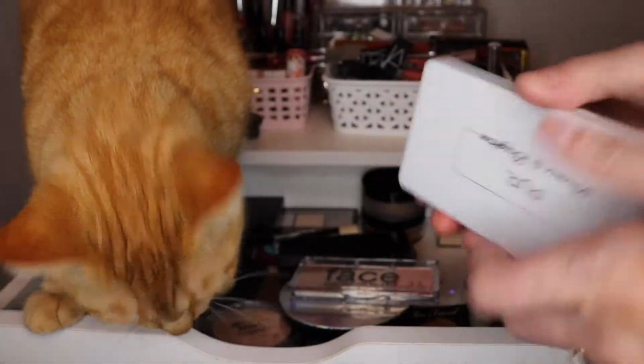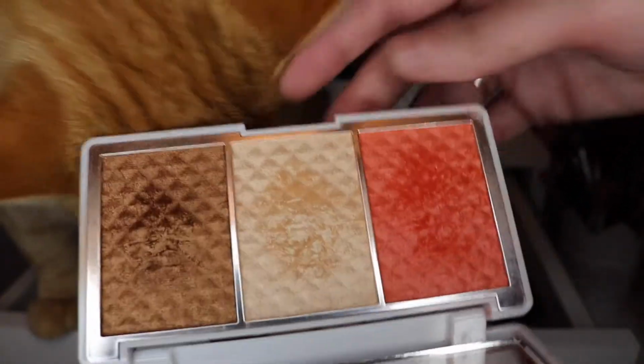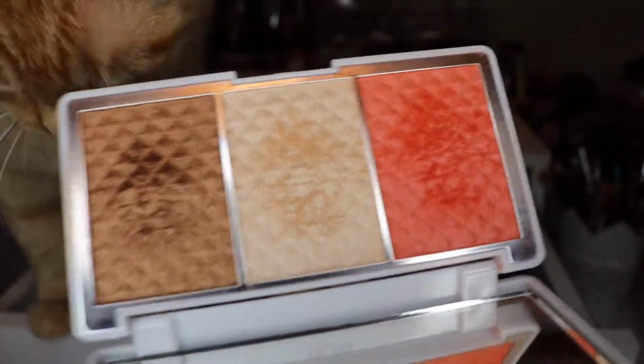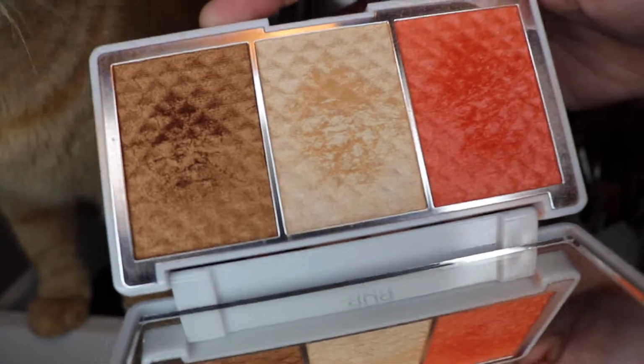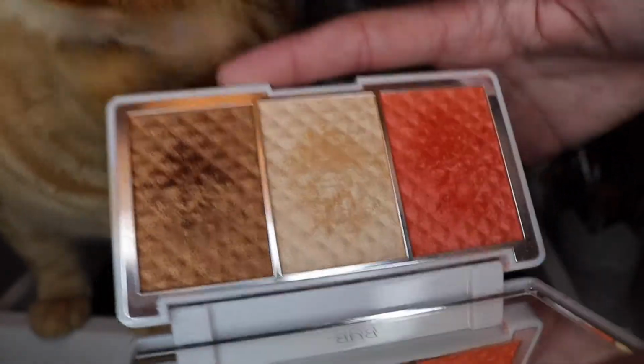Okay, this is a Pure Bronze and Brighten trio here in Dreamer. This came in a BoxyCharm, and these are super intense. Super intense, super shimmery trio.